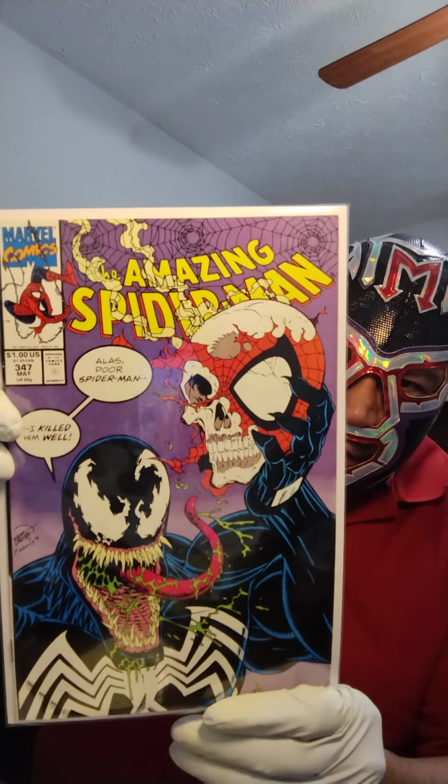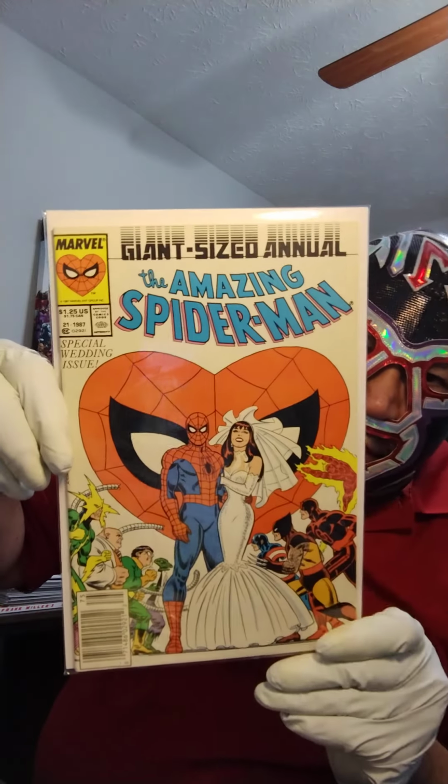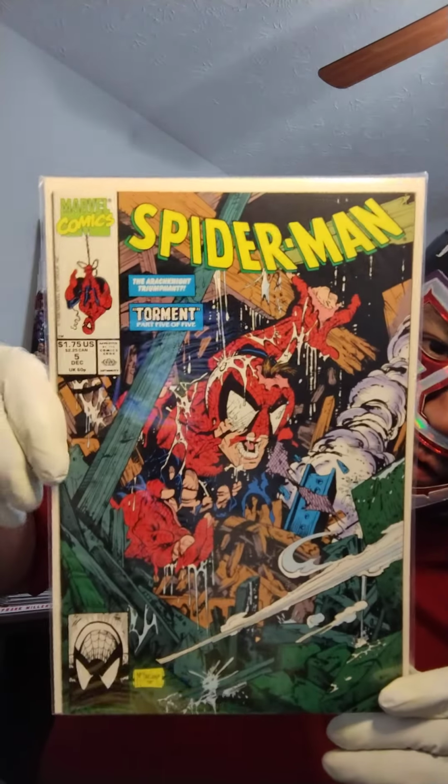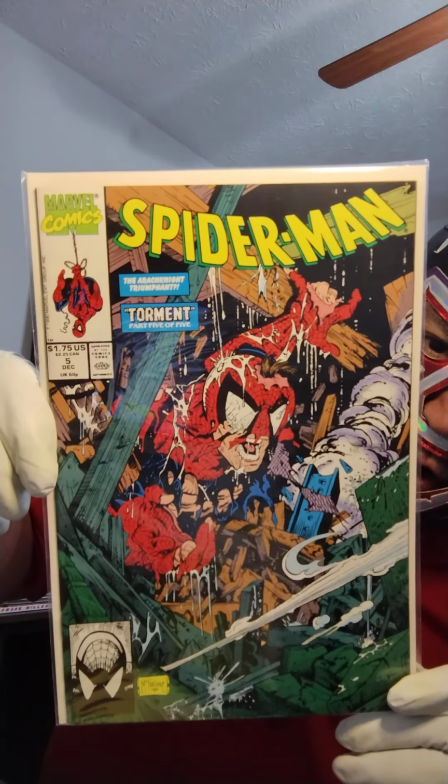Amazing Spider-Man. Just a beautiful cover here. And that is Erik Larsen too. And of course, we have a giant size annual. Amazing Spider-Man 21. This is where Peter Parker, Spider-Man, marries Mary Jane. Not a big fan of that. Sorry, just not. Beautiful cover here. Todd McFarlane. The title is Spider-Man. Here we are. My hero's worked again. Look at him. All beat up.